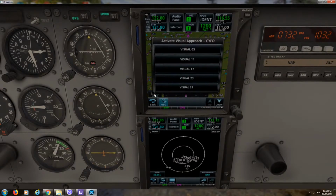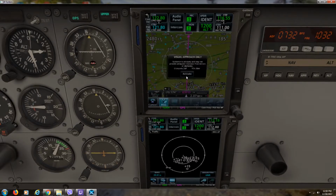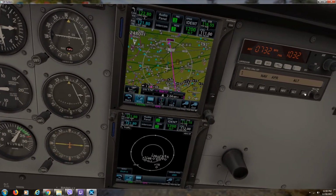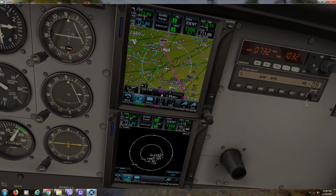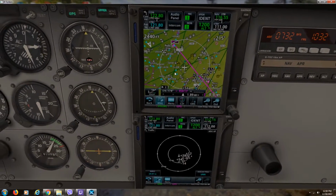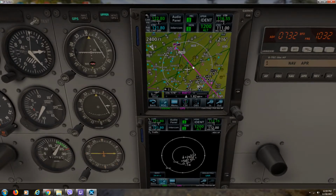Visual. Now I can pick my visuals. I've got to land on one right. Activate my approach. Turn on my approach. Critical speed. I'll start losing some speed here. See, our plane has picked up the approach. We're still above these transmission lines.